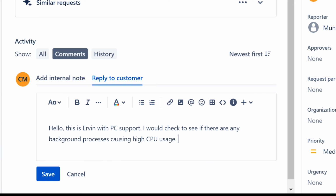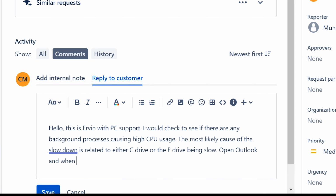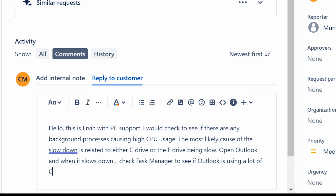And I'm going to say the most likely cause of the slowdown is related to either the C drive or the F drive being slow. Open Outlook, and when it slows down, check Task Manager to see if Outlook is using a lot of CPU.